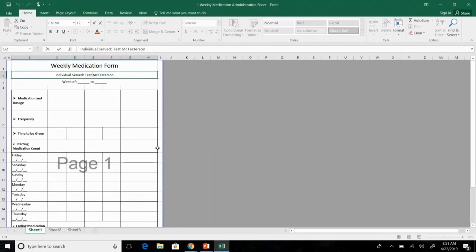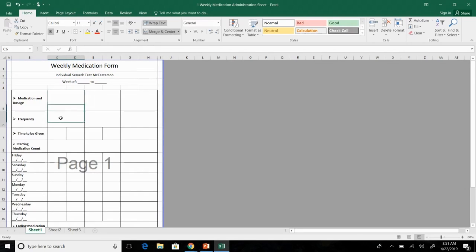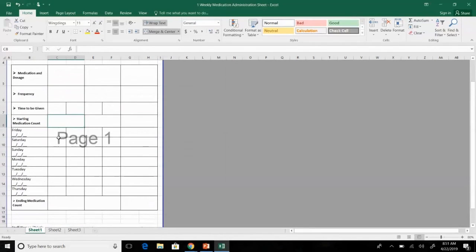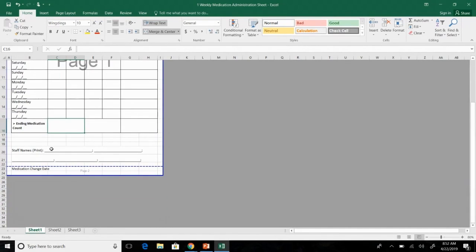So these are the paper medication sheets that have to be maintained in a binder at the individual's home. Here you will write what the medication is, how frequently it's taken, the times to be given, and the starting medication count at the beginning of the week. You have to initial in each of these spots when the individual is administered the medication, and then your ending medication time and your name.